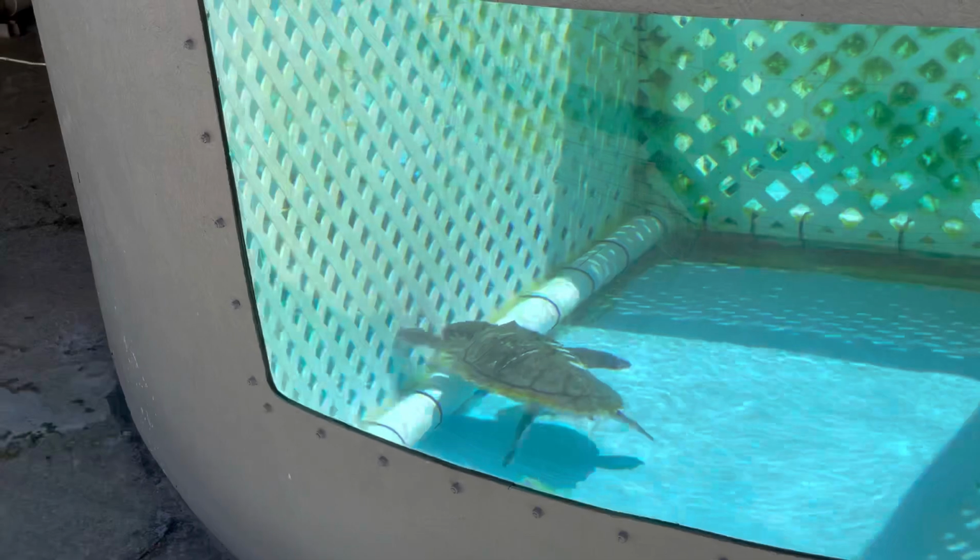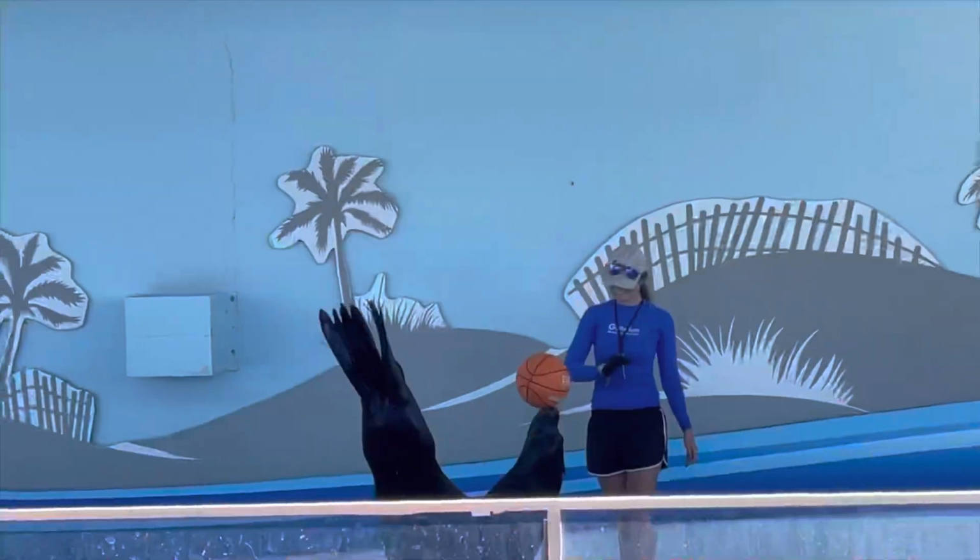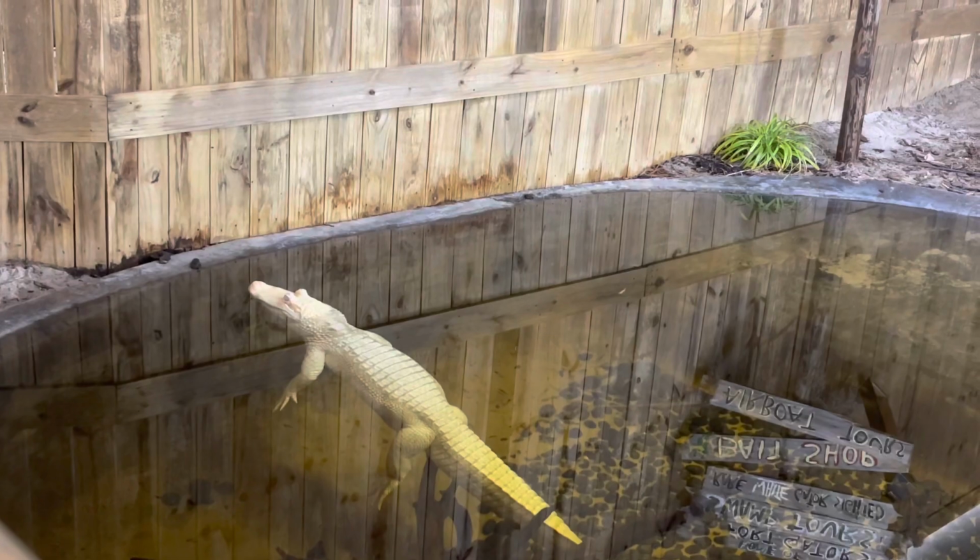Gulfarium Marine Adventure Park seeks to entertain and educate its guests about marine wildlife. They do this through interesting talks about animals, through animal stunt shows, and through wildlife exhibits.